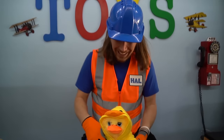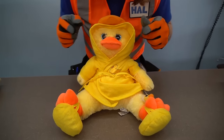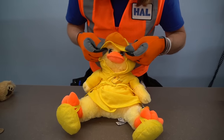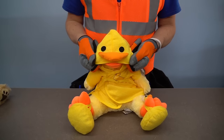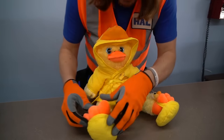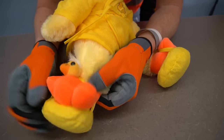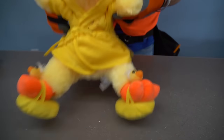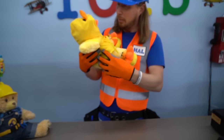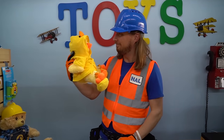Oh, wow. Look. Check out this order. Oh, it's a rubber ducky in a rubber ducky bathrobe. That's great. It's got a little rubber ducky on the front. It's even got a rubber ducky hoodie. And check this, it's even bath slippers. And they actually look like rubber duckies. Check that out. That's absolutely awesome. I would have never thought to have done that. But it looks great, right? Awesome.